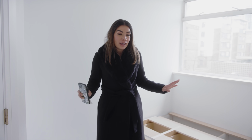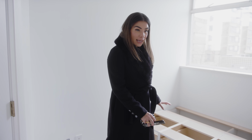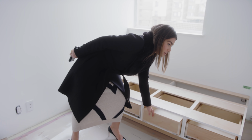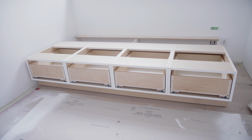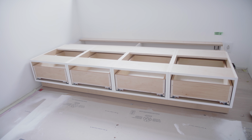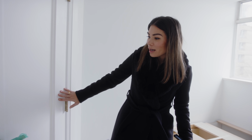Standing in the little girls' room, millwork has been installed. I'm really excited about this. We've got a custom bed that's going in with drawers below the bed. In a condo scenario, you always need extra storage, so I'm really happy that we went with extra drawers underneath the bed.